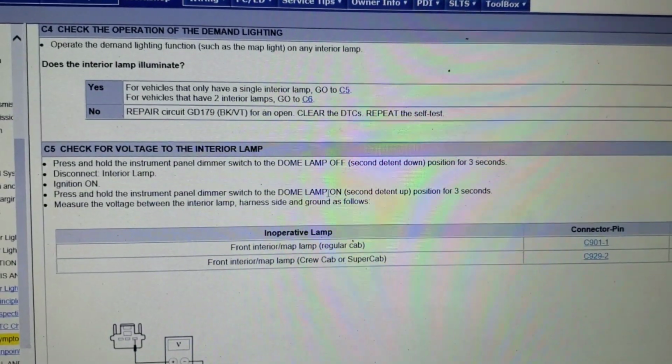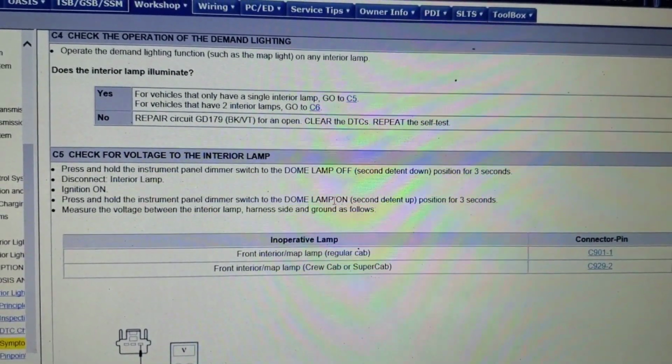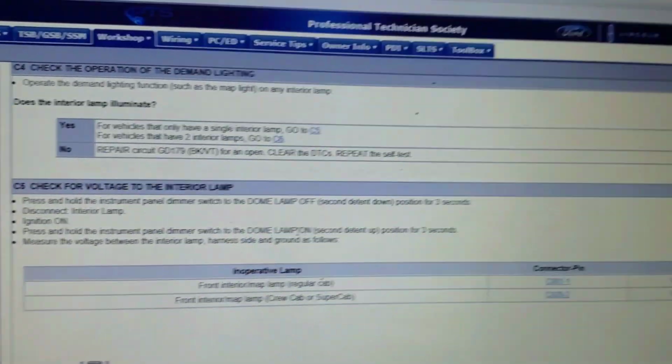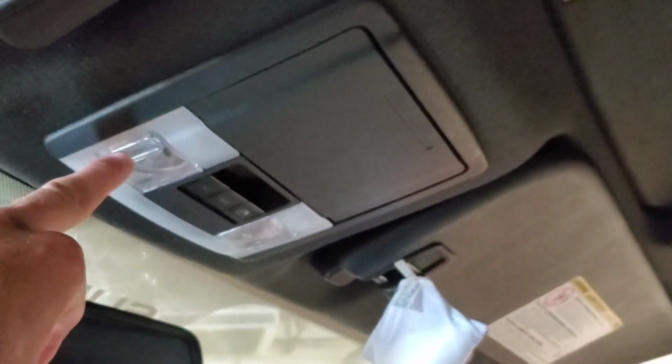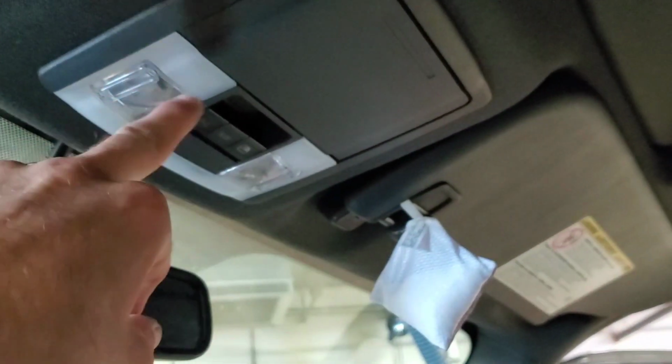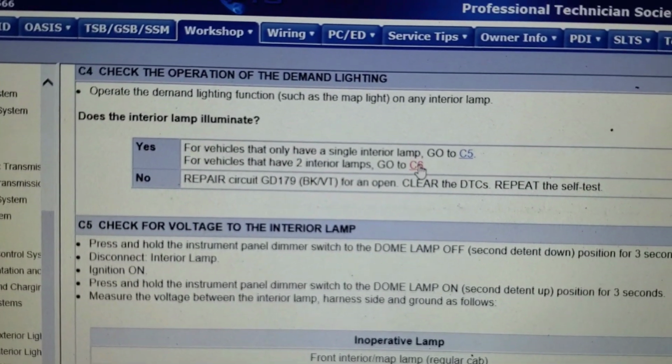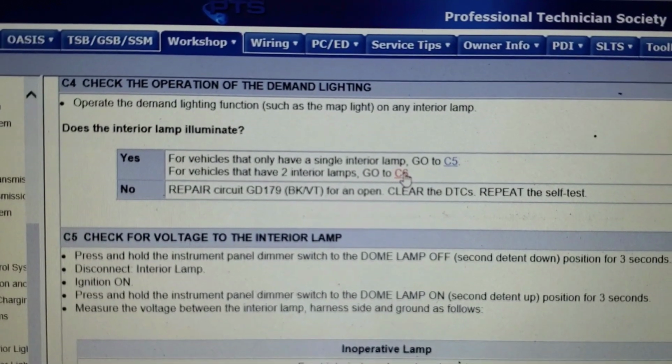Operate the demand lighting function, such as the map light, on any interior lamp. Does the interior lamp illuminate? Yes. When I hit the dome light, all my interior lamps, that one, and that one, they all function. So what do we answer? Does this vehicle have one interior lamp or two?